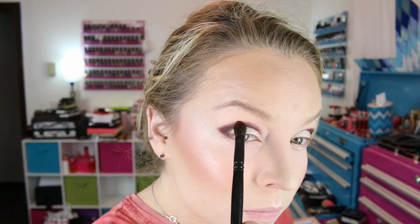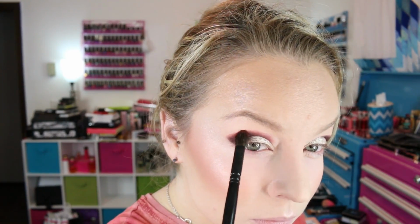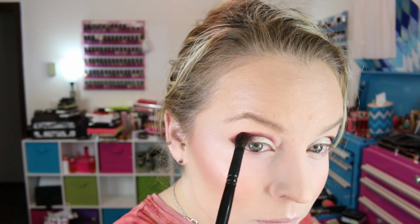Removing any cat hair that may be on the brush. Give that a tap. That one's quite powdery. I'm going to go ahead and blend out the front and kind of around that shade that we put through the crease. These are blending really nice.